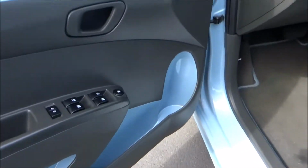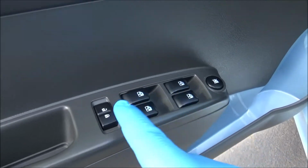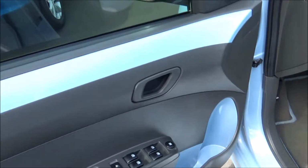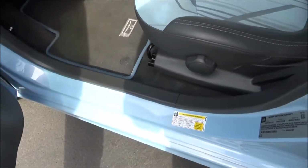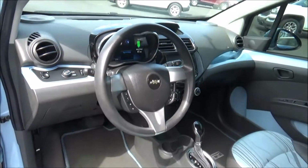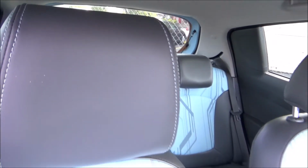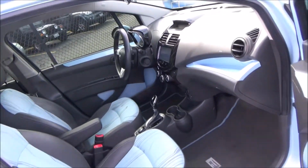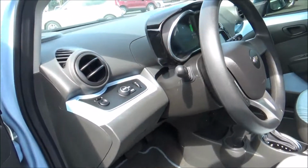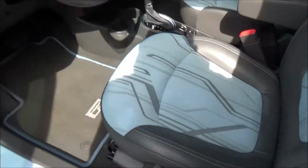On the front door panels, you have storage. And this vehicle does have power windows, power door locks, and power mirrors. This Spark EV's two-tone interior includes electric blue seats and trim to go along with the electric blue exterior paint. And the front seats are manually adjusted.